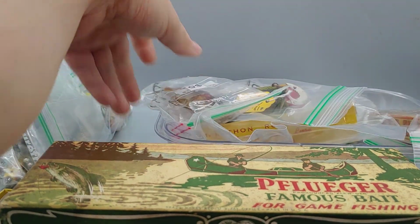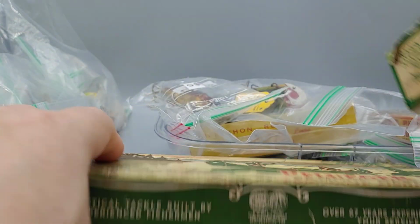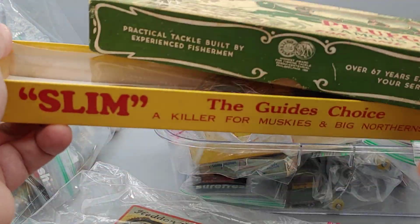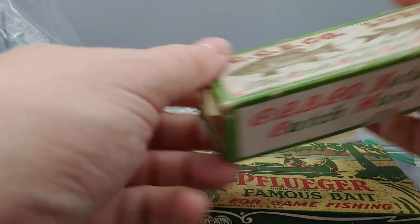And again, if you're watching this, because I'm going to put vintage fishing lures, probably going to put CCBO, Fluger, and Marathon, and obviously Heddon. Hopefully I'm saying that right. But these are all the top ones.